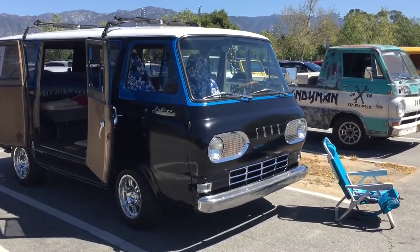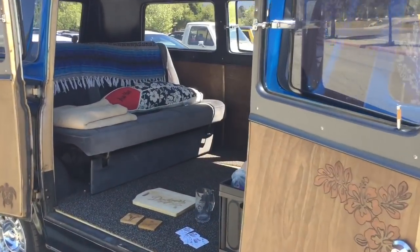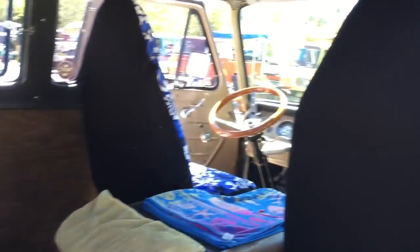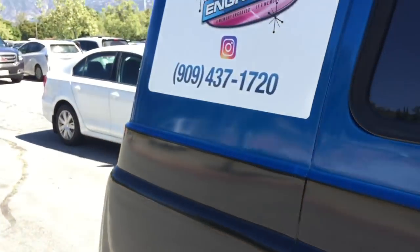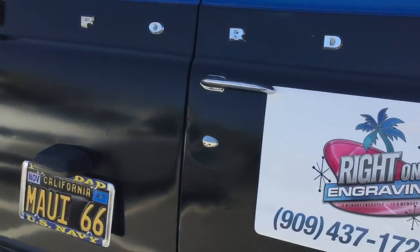There's a cool first gen Econoline Falcon wagon. We talked to this guy earlier, he does engraving, so he was showing off some of his work. It's a really cool van.